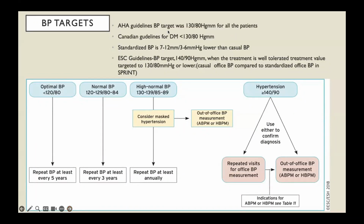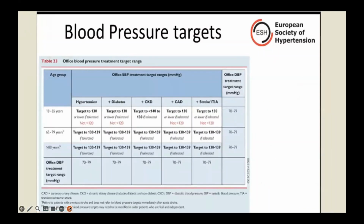The AHA guidelines, the typical American way for everyone, mention a target of less than 130 over 80 millimeters of mercury. The standardized office BP is usually 7 to 12 millimeters of mercury systolic and 3 to 6 millimeters of mercury diastolic lower than the casual BP, because we usually measure the casual office BP, not the standardized office BP. So the standardized office BP is slightly lower, 7 to 12 systolic and 3 to 6 diastolic, than the casual BP measurement. So the BP target, according to AHA, for everyone is 130 over 80.